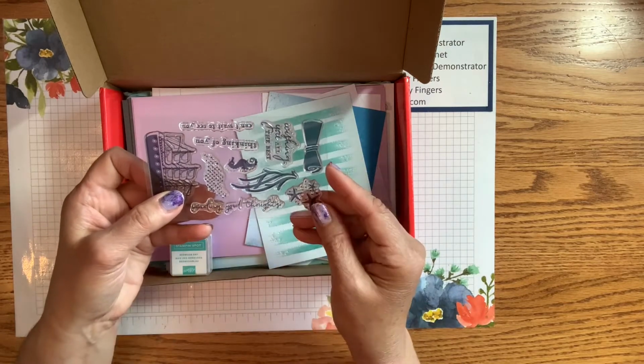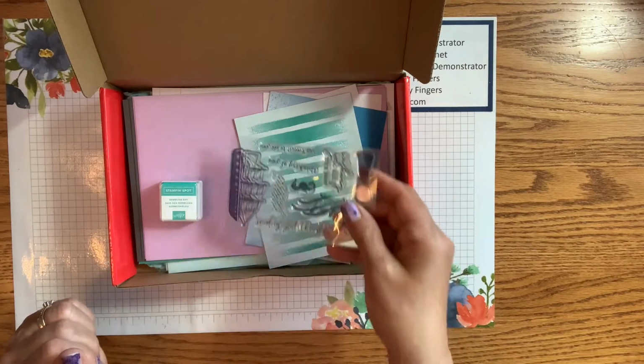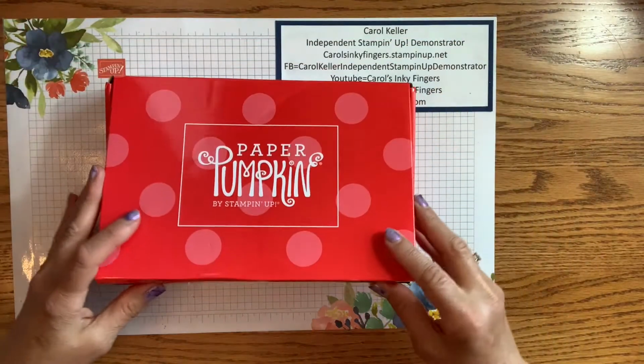And then sending good thoughts. So, and the stamp spot this month is Bermuda Bay. All right, let's get started with card number one.